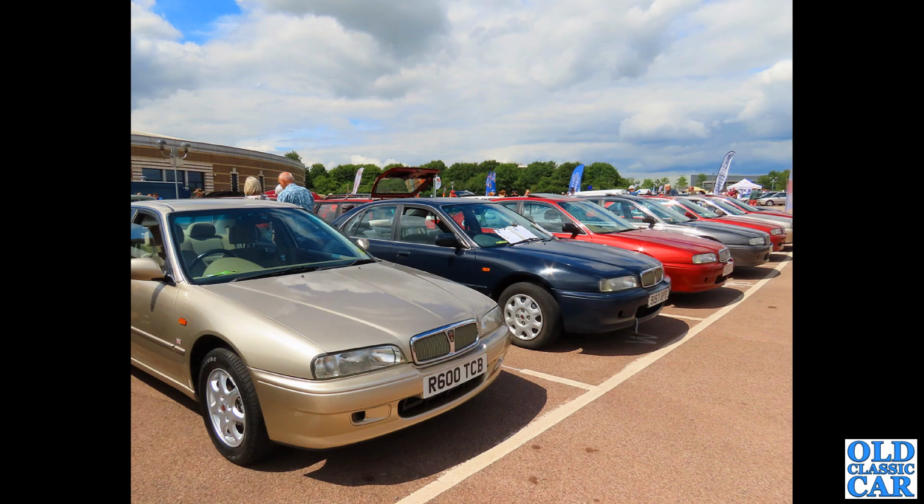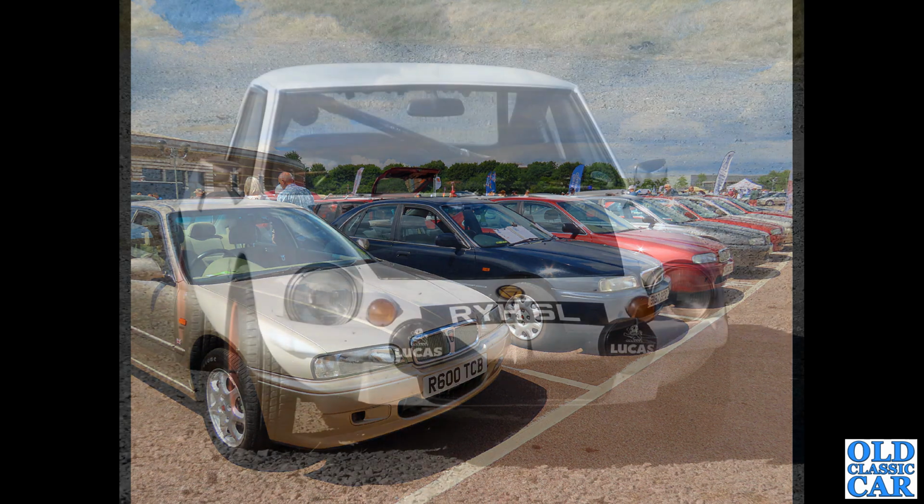Who remembers the Rover 600? There was a really impressive turnout of these at Gaydon at the BMC BL/Austin Rover gathering in 2024. The weather helped too, but it's great to see these because apart from a red one that I see around here occasionally, they've all but disappeared.